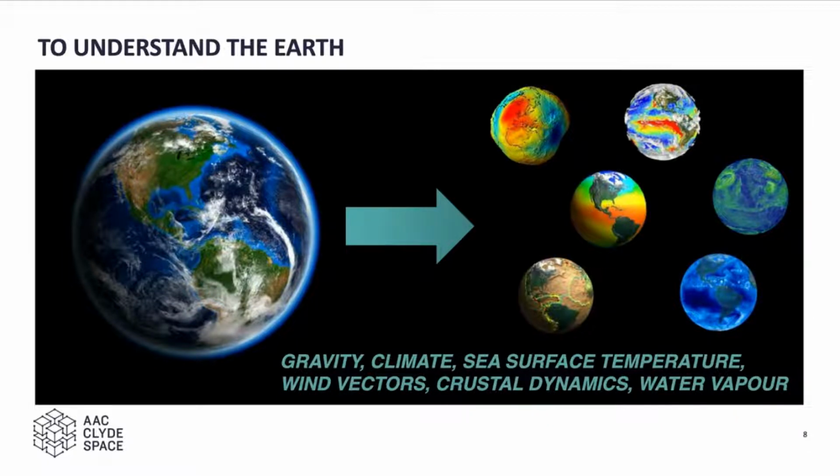So the top kind of bumpy, colourful image you can see there is actually a gravity map. So gravity is not constant across the surface of Earth, but actually varies, and the colours will tell you how it varies across Earth. We've got really important measurements of essential climate variables. So things like sea surface temperature, you can see that middle colourful image there where the oceans are characterised by different colours to determine how hot or cold they are.